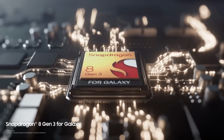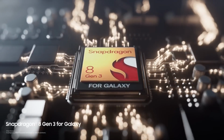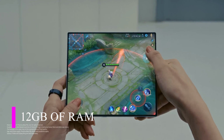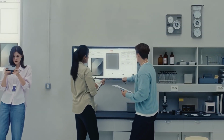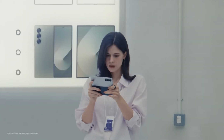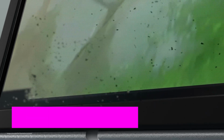Under the hood, the Z Fold 6 packs the Qualcomm Snapdragon 8 Gen 3 processor and a hefty 12 GB of RAM. This setup ensures smooth performance whether you're gaming, streaming, or multitasking. Storage options are generous too, starting at 256 GB and going up to a whopping 1 TB.